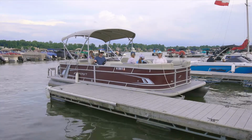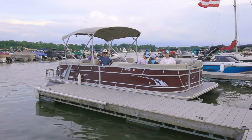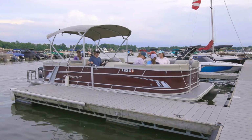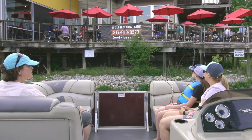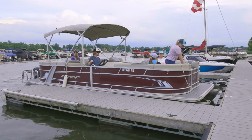When you are approaching a dock, do not have a passenger assist with docking by putting an arm or leg out between the boat and the dock to slow down and stop the boat. Pontoons are heavy, and it's easy to get hurt this way. Approach slowly and use the throttle gently to control your approach speed.